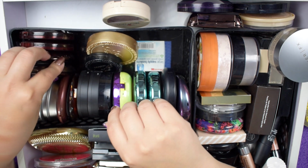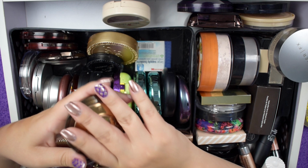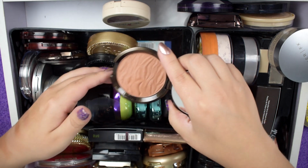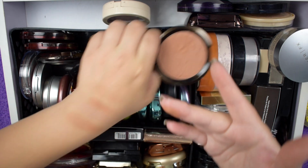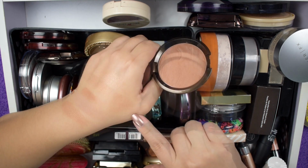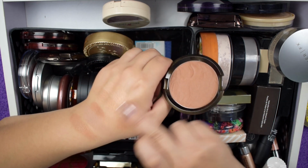And then I have two here from Becca. I got these, they were discounting them on the Becca website. So I haven't even used this one yet. This is Bronze Bondi. I had first picked this one up because I had heard so many people talking about this one, and I feel like it's just too deep for me. I don't know. I think it's way too dark for me. Maybe if I diffuse it.